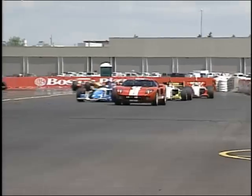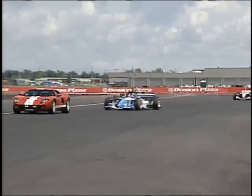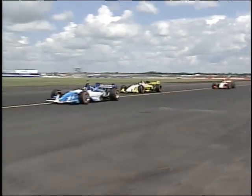So Vasser loses a lot of track position. In fact, he's lost 2 laps, and he's being shown back in 16th right now. They will no doubt take the opportunity to pit him this time around.